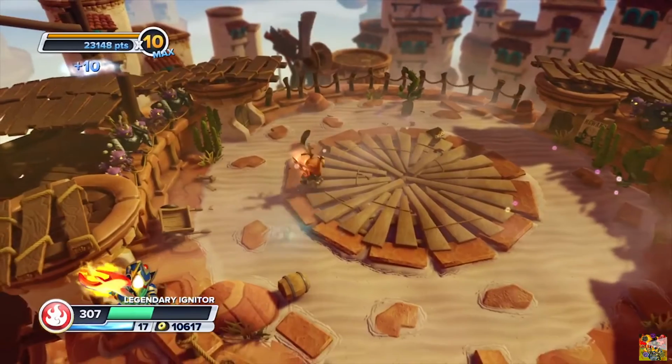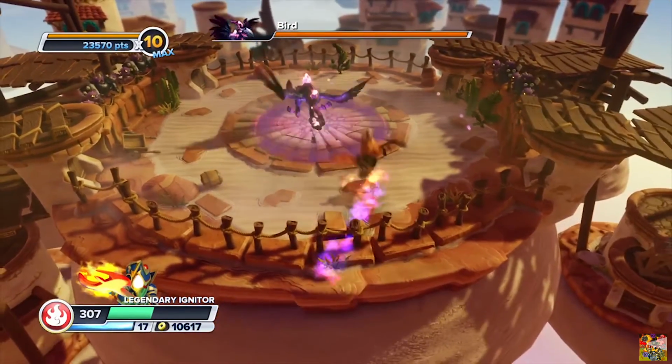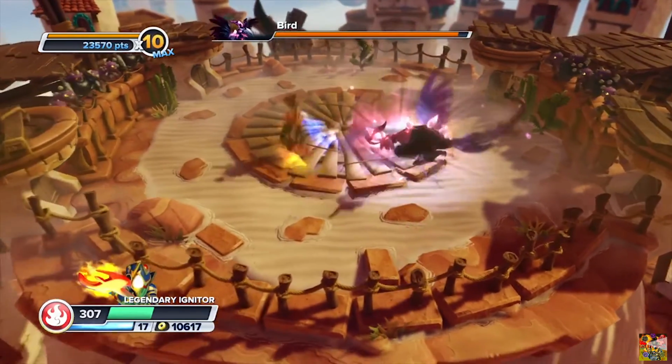It's just, given the price of Skylanders sometimes, despite almost always having exactly what it is you're looking for, it doesn't guarantee you won't have to start a second mortgage to complete your Skylanders collection.